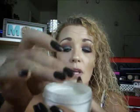And now on to my misses. The Hard Candy Fast and Fabulous Translucent Loose Powder. I've been using this for a while. I picked it up when it first came out. It is a finely milled powder. If you are familiar with the e.l.f. powder, that's kind of what it puts me in mind of.